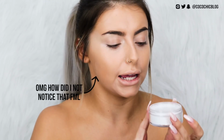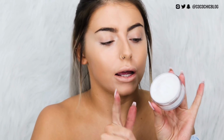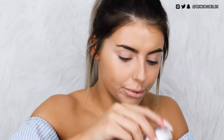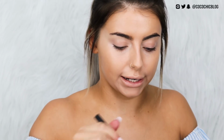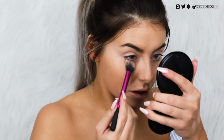So when you open the lid and when you pull off the sticker, your powder's not going to go everywhere. Can more brands please start doing this, because it's so easy. And it can't cost that much in terms of production, but it'll make my life so much easier. Thank you in advance. So I'm just gonna go ahead and tap some of that in the lid. Seems to be quite finely milled actually. It just kind of disappears on my skin. So I'm just gonna take my Real Techniques setting brush and just set under my eyes first. So far so good.